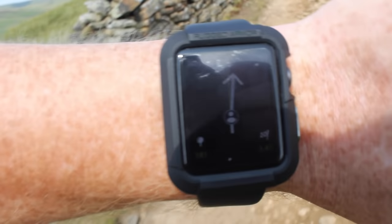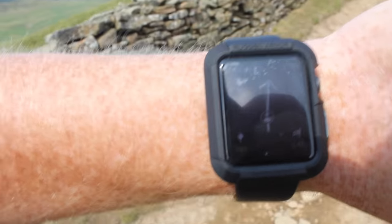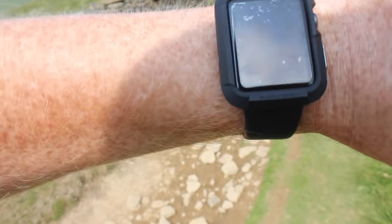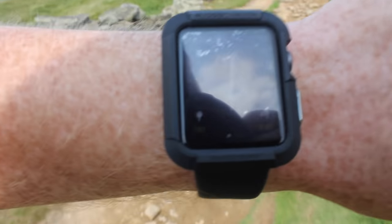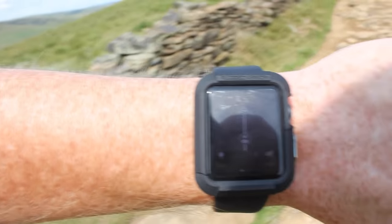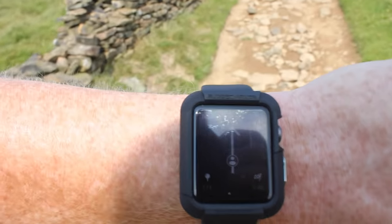Okay, so I'm actually running ViewRanger on the Apple Watch today. This is the first time that I've used ViewRanger itself on the watch. And it's actually quite good. Very simple, just tells you what you need to know for the route that you're following.